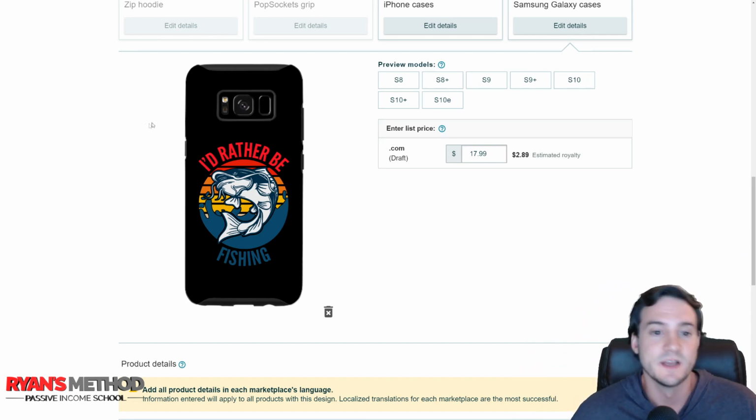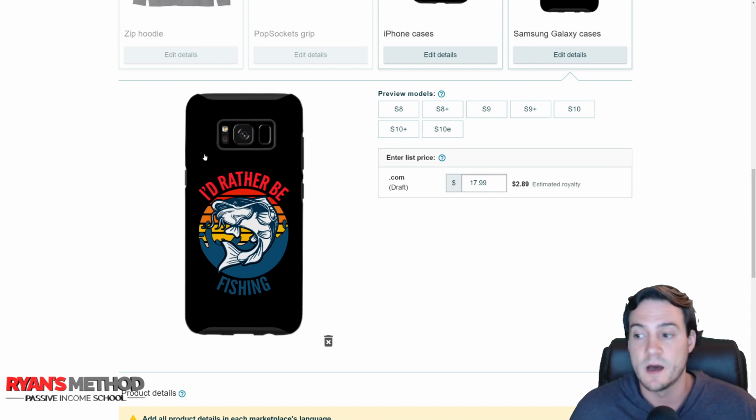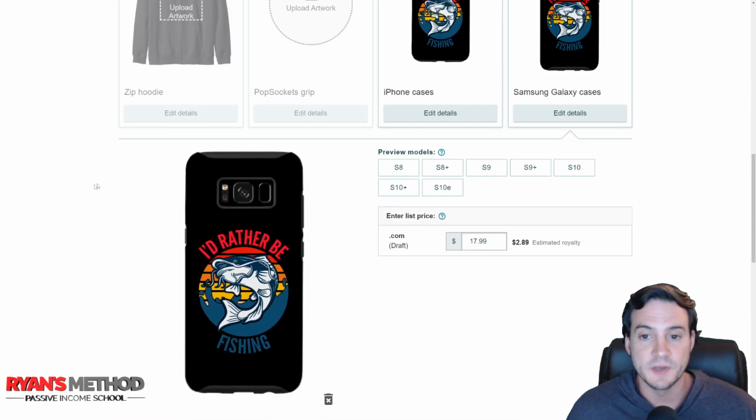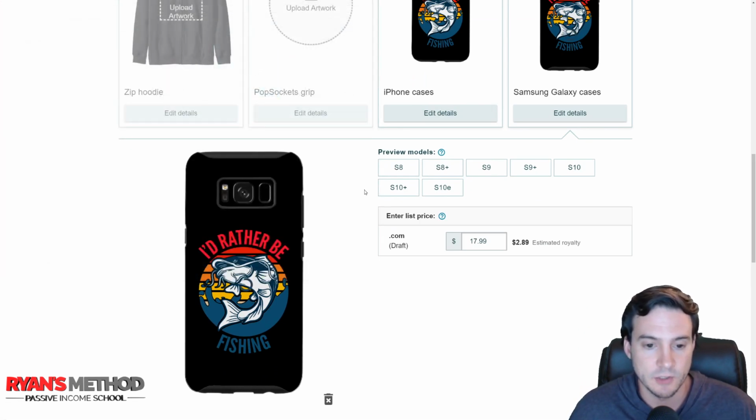So if you guys want to see how to do that, because I do think this is a really killer looking design, you should check that out. But as you can see here, these are both looking good. If I want to swap in the design that I created with the Patience one and just show you really quickly what it looked like.